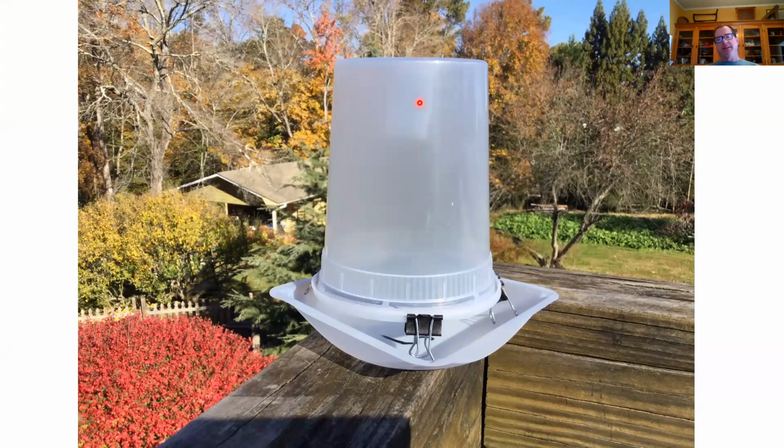You can see that apivar strip hanging from the top here. That mesh top is here. Binder clips here to hold it off of the weigh boat. The weigh boat is coated with that petroleum jelly, so as mites fall out, they stick to the weigh boat. So you'd put your half cup sample of bees, about 300 bees, into your container, flip it upside down onto the weigh boat for 3 hours.